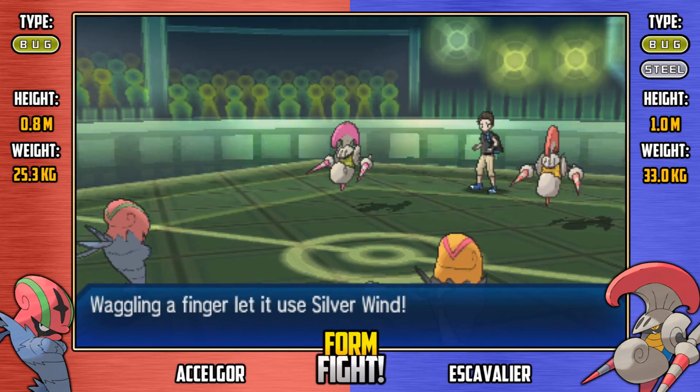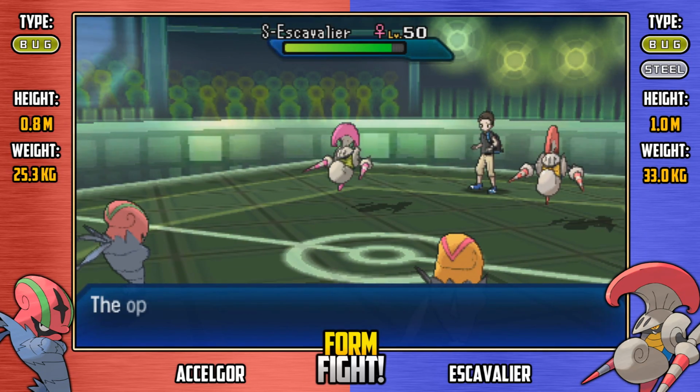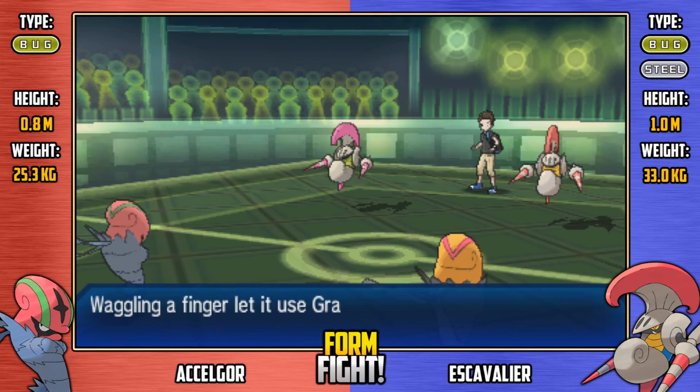And here we see the shiny Accelgor going for Silver Wind. It will be resisted, but it is a STAB move. Didn't do a great deal of damage, though. Just a little bit of chip damage there. Shiny Escavalier has to recharge. It's over to regular Escavalier to do something for its team.